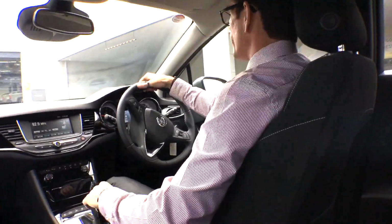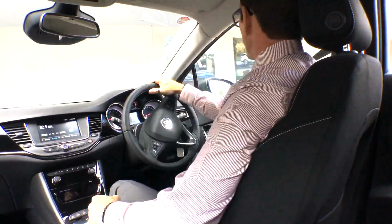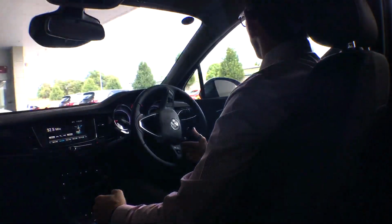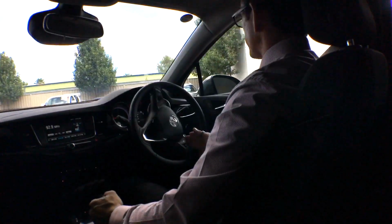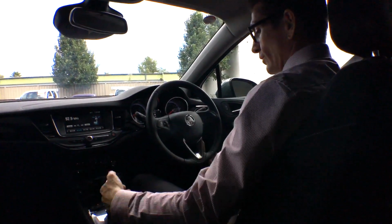Well guys, that's been a couple of minutes in an Astra Sportwagon. I'm pretty impressed by the way it drives. The little 1.4 litre engine was just a dream. Great value at $26,240, packed full of features and 5-star ANCAP safety rated. All in all, it's a good little proposition.